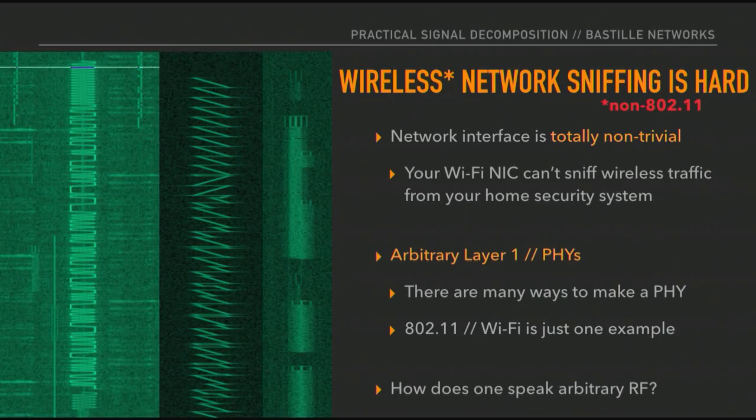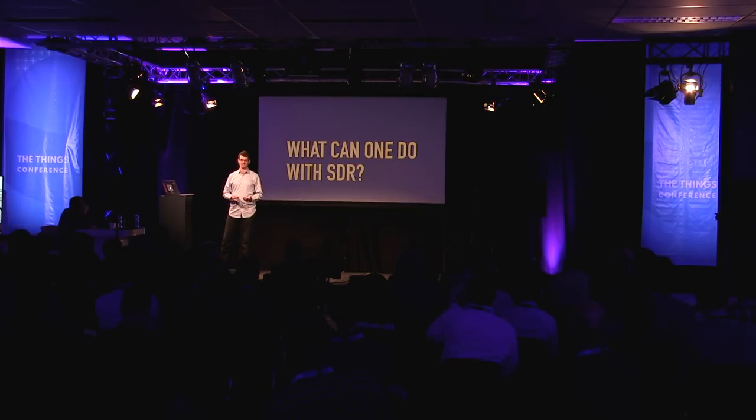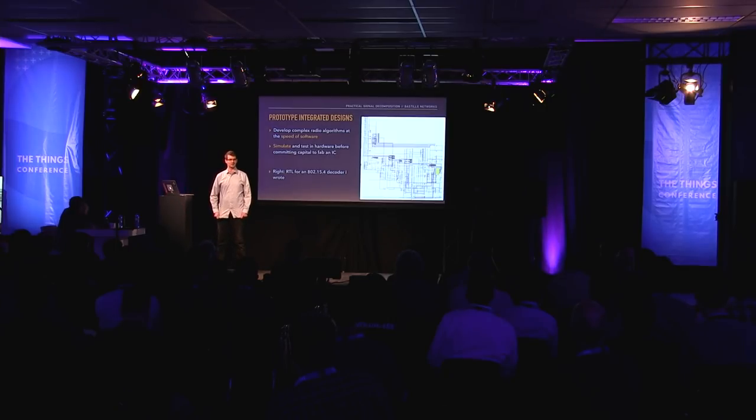However, sniffing non-802.11 wireless networks is still very challenging, and that's because the interface is non-trivial. So instead, we want to find a way to implement arbitrary protocols at layer one so that we can start exposing this data and exposing various behaviors in the physical layer. That's where software-defined radio comes into play. There are a number of things that software-defined radio makes easy, both in security and beyond security as well. One of the most common applications of software-defined radio is for prototyping large, complicated, integrated designs.